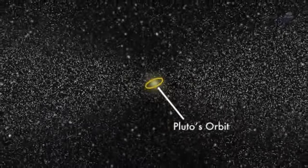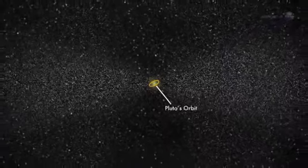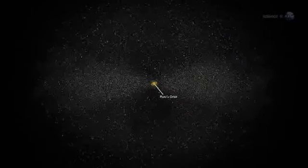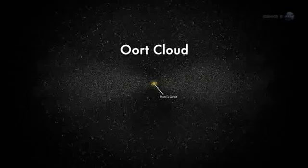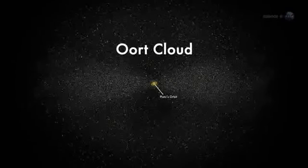Far beyond the orbits of Neptune and Pluto, where the sun is a pinprick of light not much brighter than other stars, a vast swarm of icy bodies circles the solar system. Astronomers call it the Oort cloud, and it is the source of some of history's finest comets. One of them is heading our way now.